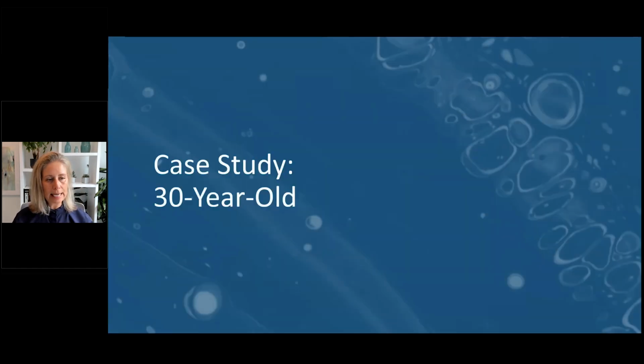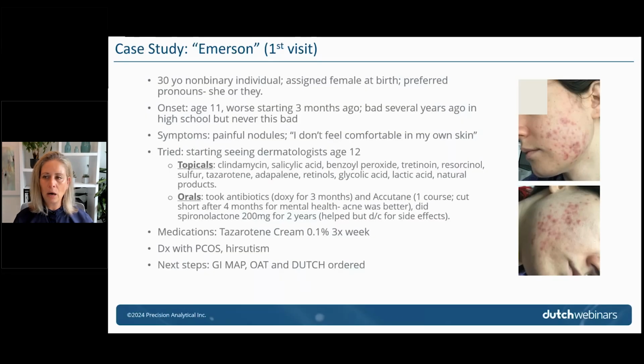So let's look at a case study, and we're going to look at a 30-year-old patient. We're going to call this patient Emerson. This is not their real name. Emerson is a 30-year-old non-binary individual. She was assigned female at birth. Her preferred pronouns are she or they.